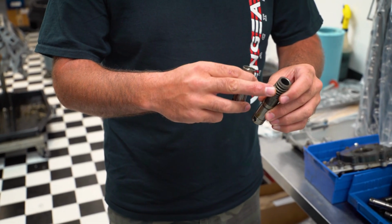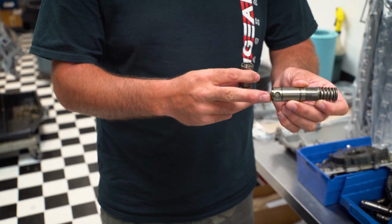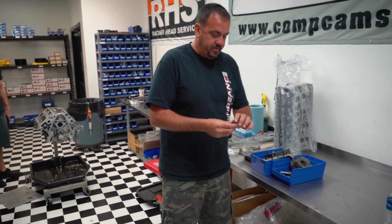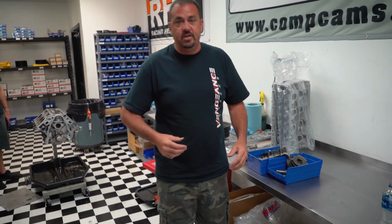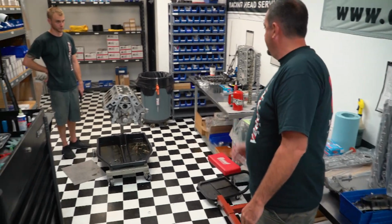This spring is known to fail. This entire lifter assembly will fail. The lifter will bounce up and down and you can create flat spots on the roller, beat up the camshaft, things of that nature. So we're gonna get rid of these guys. We're gonna update to the Johnson hydraulic lifters. We're gonna do new lifter trays, and then we're installing the late model engine DOD plugs to restrict that oil flow through the block and keep it where it needs to be.